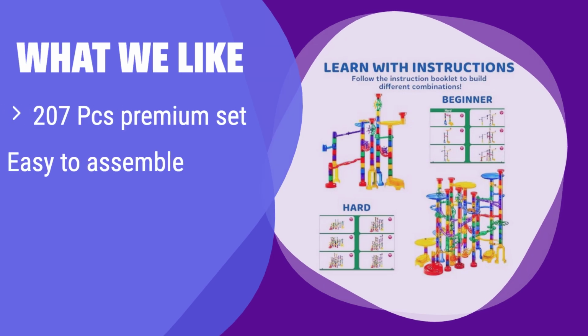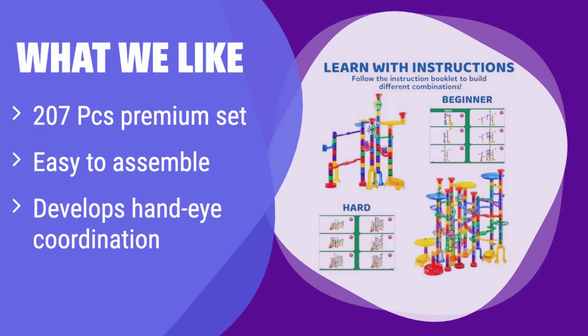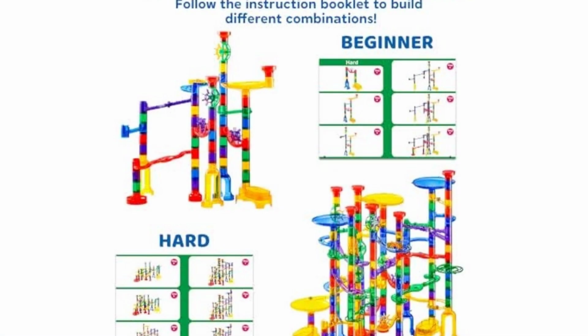What we like. This set offers a large number of pieces for maximum building possibilities. If you like a marble run that provides a wide variety of track options and promotes creativity, then this is a great choice. It's designed to keep kids engaged and entertained for hours. What people say.